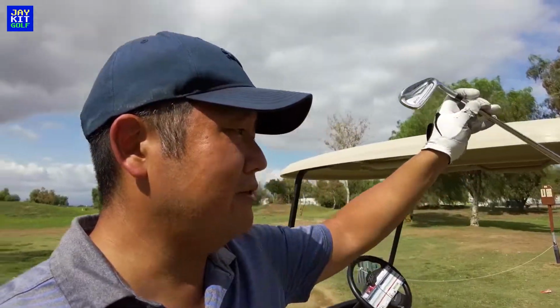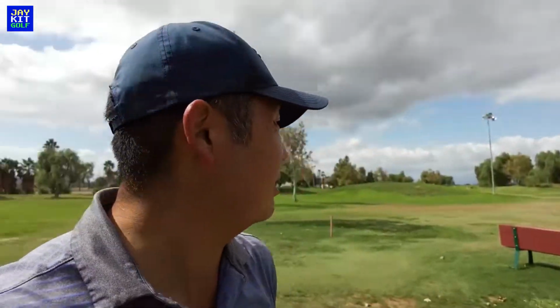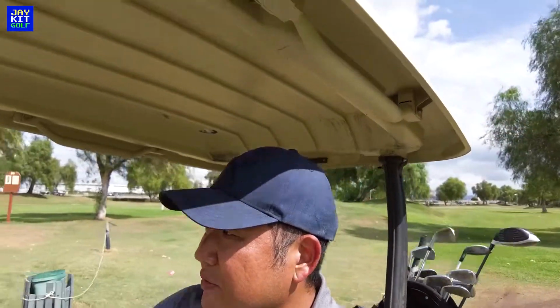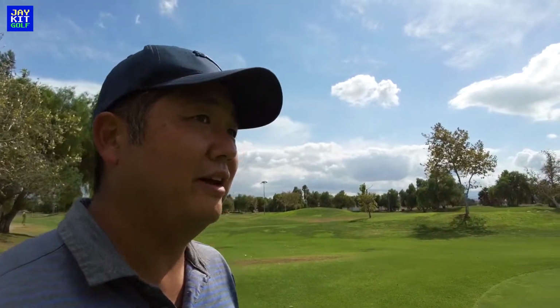Wow. I think the yardage was wrong, to be honest. I should have brought my rangefinder. It looked pretty close. I didn't even try to hit a super hard 7-iron, but I went long, way over the green. Hopefully I have some sort of good look at it, but it looks like a downhill lie. At least I have a bunch of green to work with, but we'll hopefully be able to get that up and down for par.